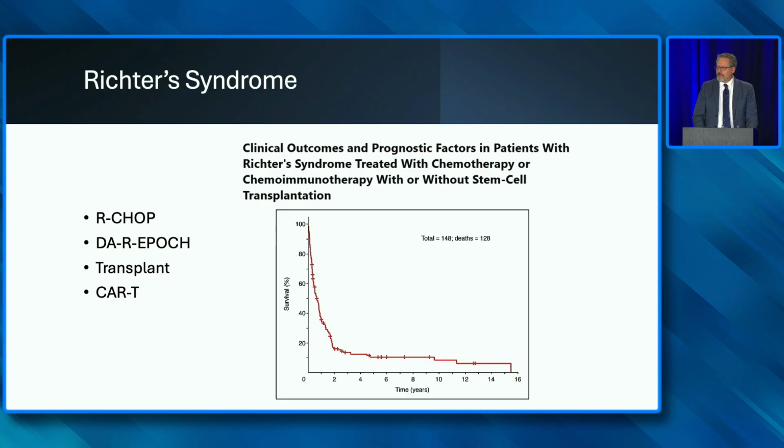This is an older paper looking at the survival of patients with Richter's syndrome, and you can see it's just like a vertical drop, right? This is in the pre-targeted therapy era, but patients were surviving just a few months. We used to treat them with R-CHOP or dose-adjusted R-EPOCH. If we got lucky and got them to respond, we might take them to a transplant. But this is an area where increasingly we're using CAR-T, and CAR-T can be a therapy for CLL, but we do use it in Richter's as well.